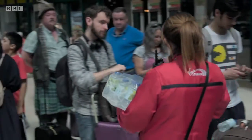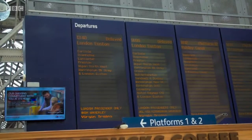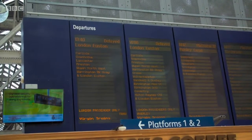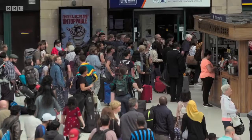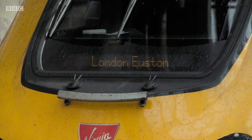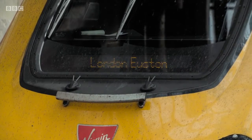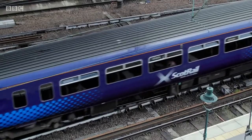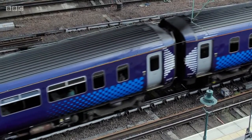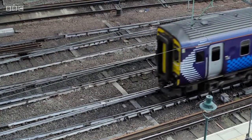But every cancelled West Coast main line train seats up to 600 passengers. So as the disruption continues, the station fills up with affected travellers. There's flooding at the moment at Lockerbie, so there's been no trains running since 10:30 this morning. We're just waiting on an update as to when the track will be up and running again. Heavy rain can cause ground erosion, which could make rail tracks unstable and unsafe, which is why flooding has stopped London services entirely.